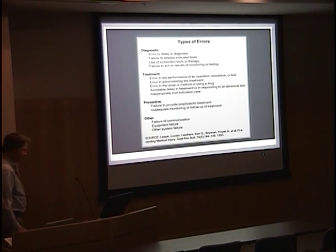The errors that they defined fell into these four categories. Diagnostic errors, which were errors in or delay in diagnosis, failure to employ indicated tests, use of outmoded tests or therapy, and failure to act on the results of monitoring or testing. There were treatment errors: errors in the performance of an operation, procedure, or test, error in administering the treatment, error in the dose or method of using a drug, avoidable delay in treatment or in responding to an abnormal test, and inappropriate or care that was not indicated. There were preventive errors: failure to provide prophylactic treatment, or inadequate monitoring or follow-up of treatment. And then other things like failure to communicate, failure to pass off patients well amongst colleagues, equipment failure, and other system failures.